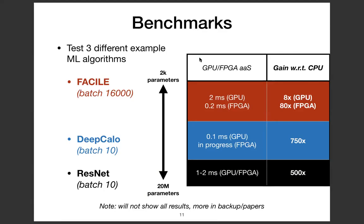And then moving down the spectrum, Deep Callow is a bit bigger. It's a few million parameters. And then ResNet is much bigger at around 2 million parameters. So we have this range of sizes for the networks, which means we can get an idea of what the full phase space looks like. I won't go through all the numbers in depth. Suffice it to say, the gains with respect to CPU inference are very large, but they vary widely depending on which models you look at here.